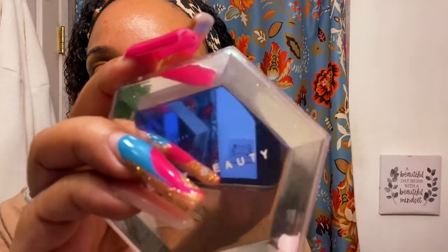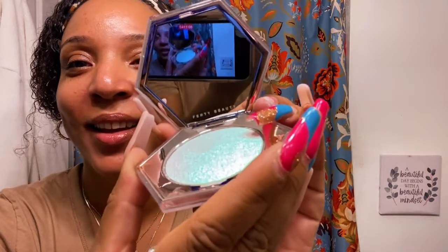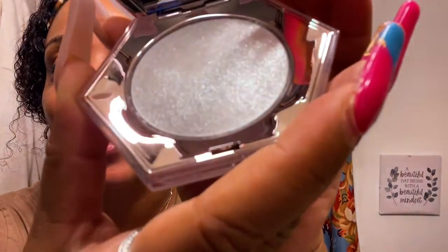Oh, the packaging is pretty. Look at that. Can you guys see us? That is pretty. And it has like a glitter to it. See it? That is so cool. Ooh, hello gorgeous, how you doing? No, I'm kidding. Anyways, can you see it? Oh, that is so shimmery and pretty. Let's see what it feels like. I don't want to put it on my face because I just put the night cream on, so I'm going to just put it on my hand.